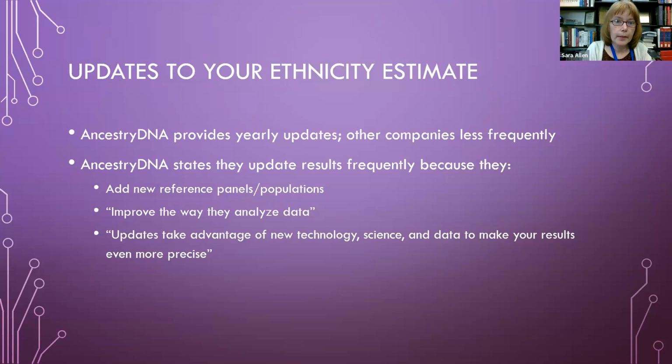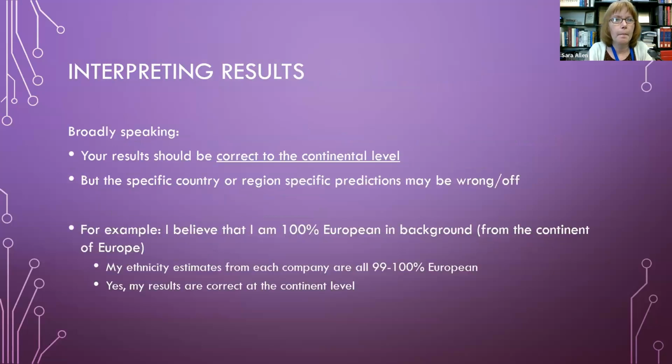So these are 3 reasons why Ancestry states that they update the results frequently. A, because they have added new reference populations, which helps them to hone in on your DNA better. B, because they have improved the way that they analyze data. And C, their updates take advantage of new technology, science, and data to make your results more precise. So this is why Ancestry likes to update about once a year, and I think it's a good thing to do that. Some of the companies are lagging pretty far behind and haven't updated in several years. So it's just a difference between the companies, but I think it's a good thing.